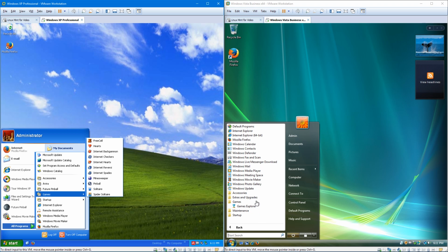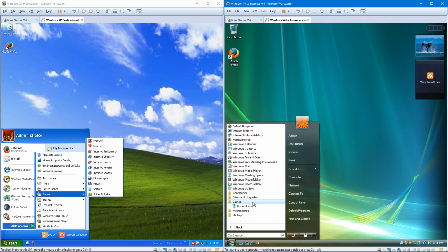The games included on Windows XP and Windows Vista were virtually identical. Now, you don't see any games here because this is a business version of Windows, and the games come disabled by default, but games are here on Windows XP. The only major difference is that pinball in Windows XP for some reason is not included in Windows Vista.